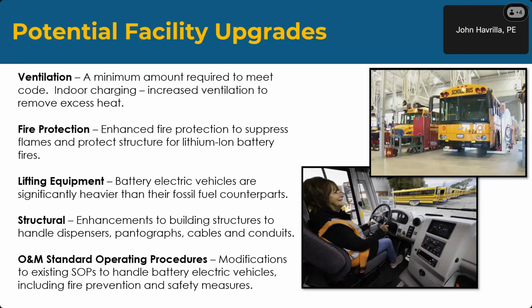Lifting equipment. Battery electric vehicles are significantly heavier than their fossil fuel counterparts. We routinely go through and check bus lifts to make sure that they are adequate to lift the battery electric buses that we're recommending for your district. We've found some that are not adequate. In most cases, the newer lifts are adequate and nothing needs to be done there. But we don't want any surprises when you get a new bus and find out that you can't lift it with your existing lifts.